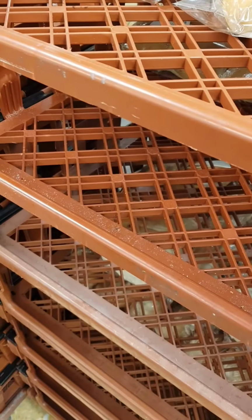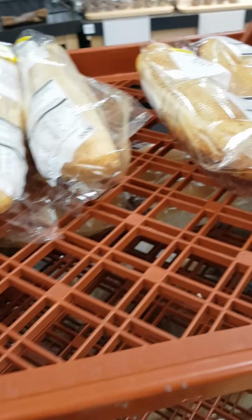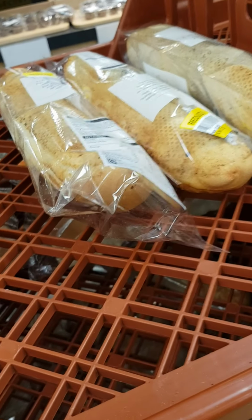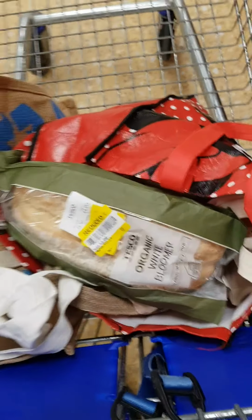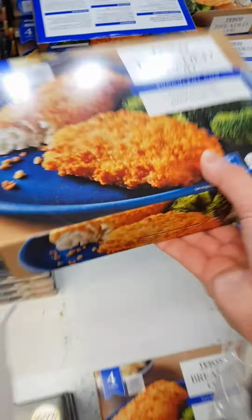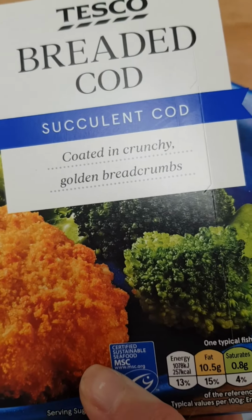For those of you that either can't make your own bread from scratch or don't have time, visit the reduced section. If you go to the supermarket late at night, you can get your bread reduced. This loaf's only 25p, so we're reducing food waste. Now we want to get some breaded cod, and this is in a cardboard box with the cod loose inside, so no plastic packaging. And it's cheap too.